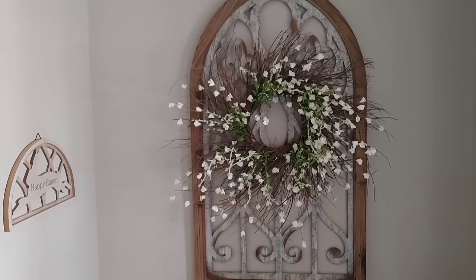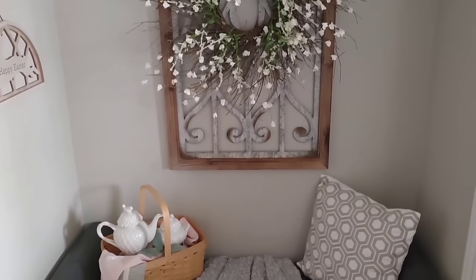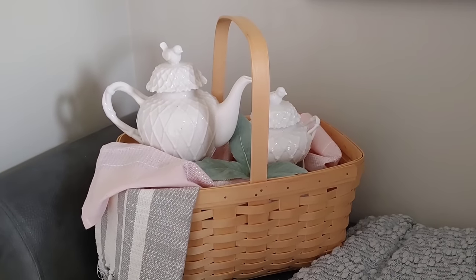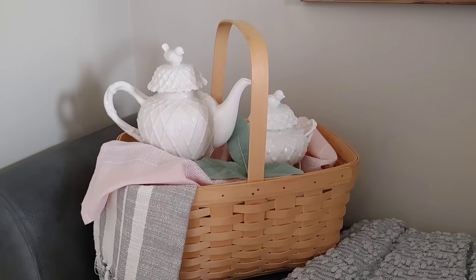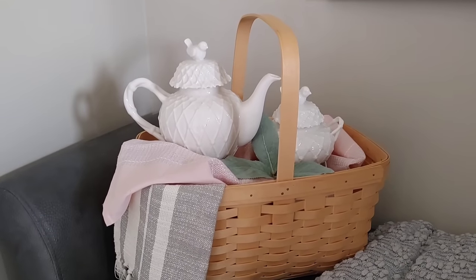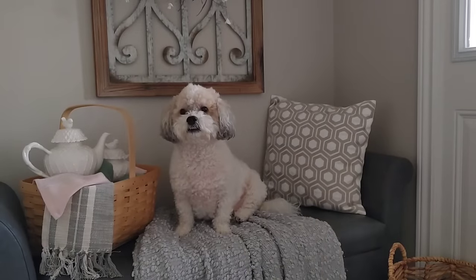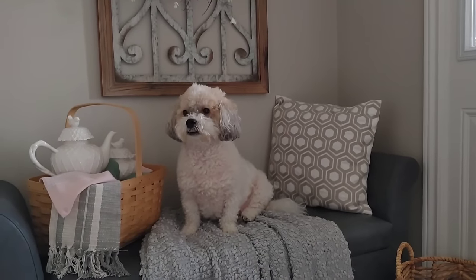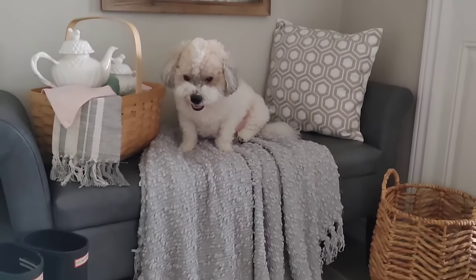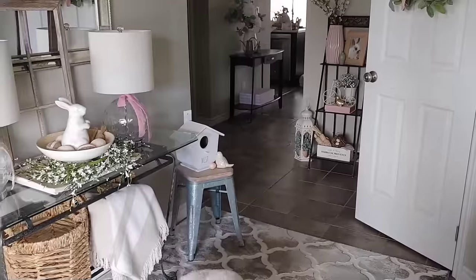Moving over to our little sitting area, I have this gorgeous arched piece that I added this really beautiful wreath to. And on the bench, I did keep it very simplistic. I had this basket and I decided I would add this really pretty tea set that I got last summer from the thrift store. I love the little birds on the top and it just looks so perfect for spring and Easter. I do have my little helper Holstein with me today. You guys love seeing him, so I try to include him as much as I can. I drape this soft gray blanket on the bench, and then I just have some rain boots here.